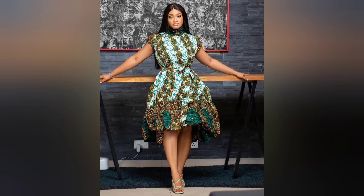Even this particular one, I love the print. The damp part of the Ankara print is so beautiful. The way they cut it is on point.